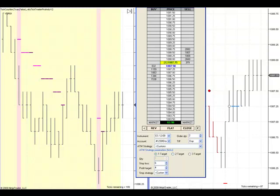Are you going to panic, or are you going to react? Are you going to be responsible? You're going to know the rules. You're going to have confidence to follow the rules and to recover. That's what it's really all about. So I like to show these videos of losing trades as well, so you get a clear picture.